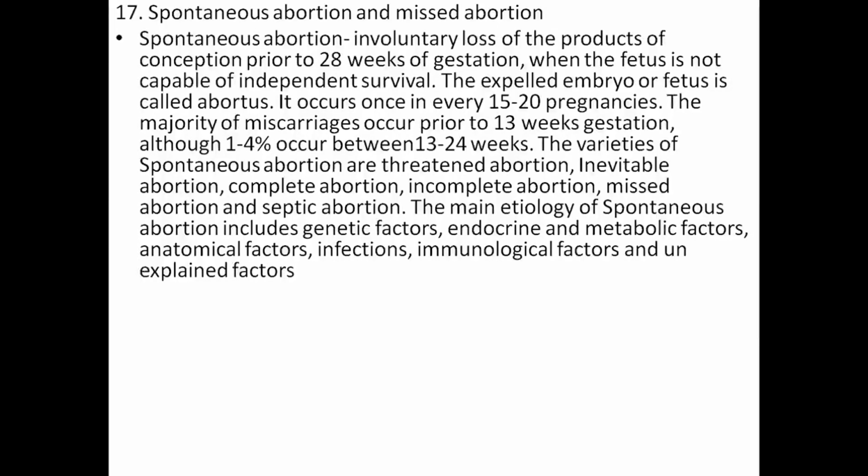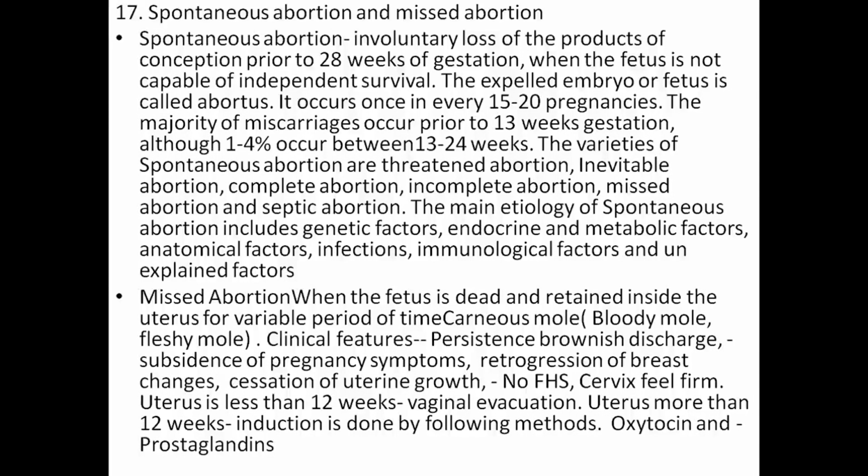And the 17th question is spontaneous abortion, missed abortion. Spontaneous abortion is involuntary loss of the products of conception prior to the 20th week of gestation, when the fetus is not capable of independent survival. And missed abortion is a spontaneous abortion when the fetus is dead and retained inside the uterus for a variable period of time. It is known as carneous mole, bloody mole, or fleshy mole.